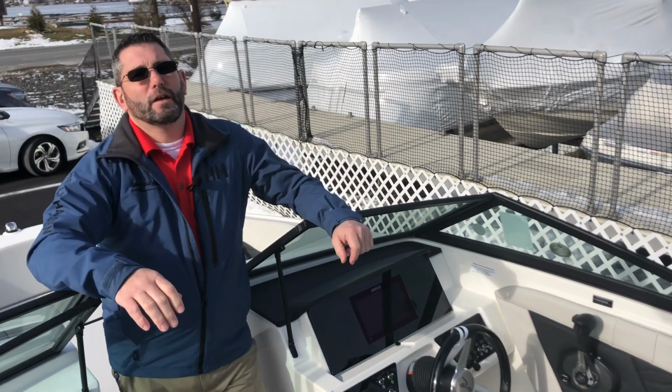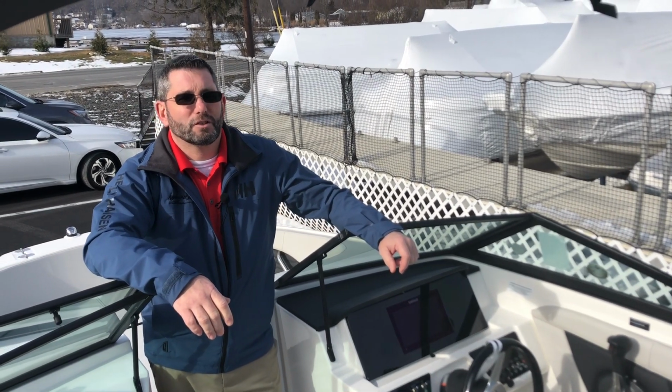This boat is available at MarineMax Lake Hopatcong. Coming down and I'll show you the rest of the options.